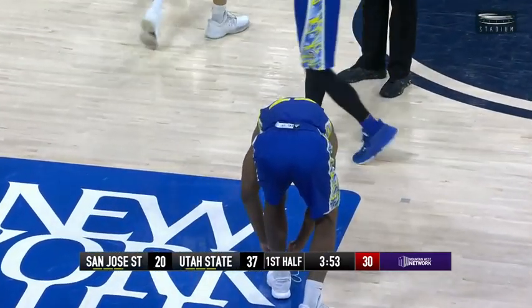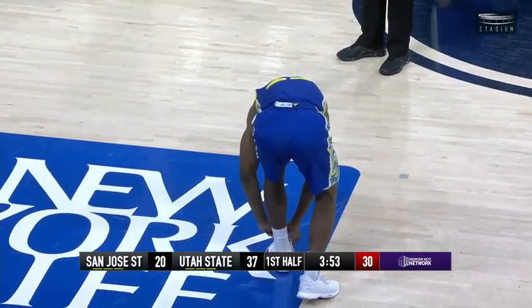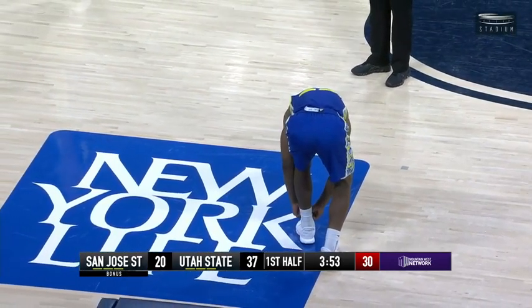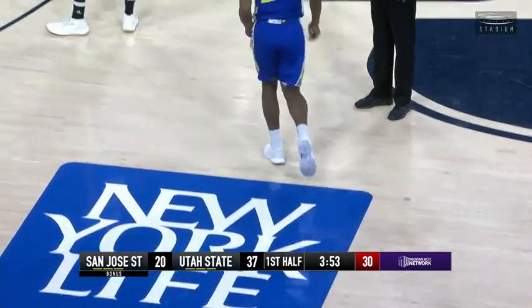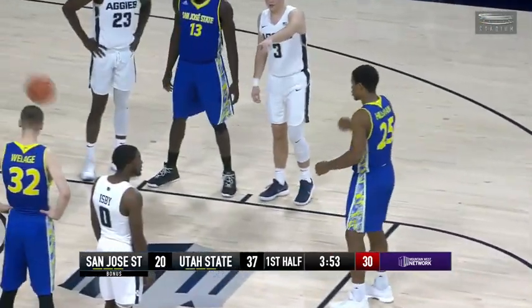Yeah, he wants that. So Hillsman's going to go to the free throw line for a 1-and-1, who, by the way, is a pretty good free throw shooter at 84%. Lost his shoe on that. Yeah, Sam must have given him a flat tire. Happens to the best of us.